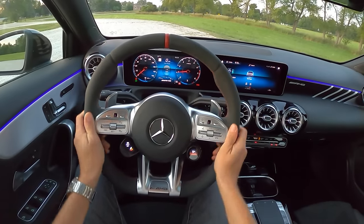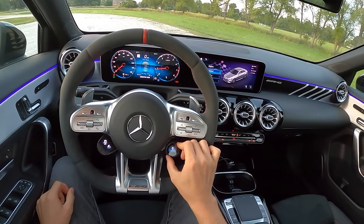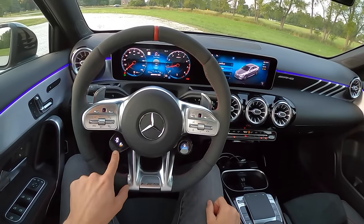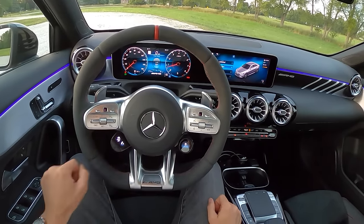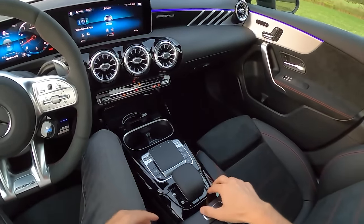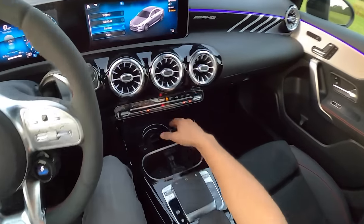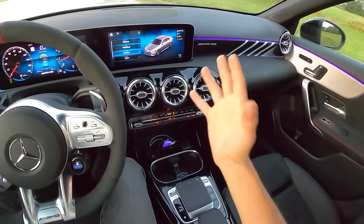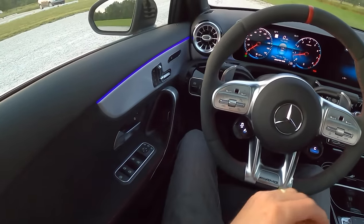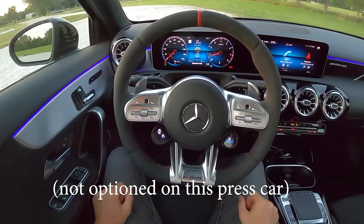On the steering wheel, you have lots of controls for your drive modes, so you can switch between your individual, comfort, sport, sport plus. We'll start off in comfort today. You can change your damper settings, turn off and on traction control, and of course there's always redundant buttons for all of those things down here as well, which is kind of nice. You get some neat little storage down here for your phone, Apple CarPlay, Android Auto, all that good stuff, and pretty much everything you would need in a vehicle in this class, except for maybe radar guided cruise control.